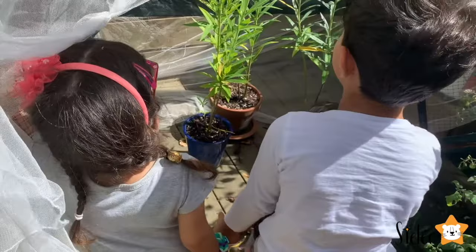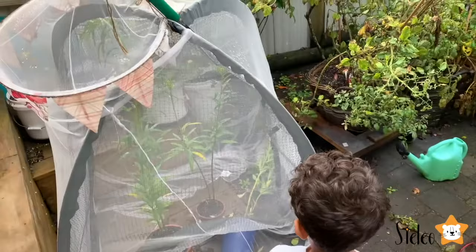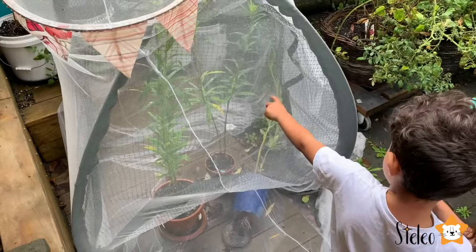I see one up there. The plant fell over and there's a caterpillar on it. Yes, there was a storm last night and we just found out that everything fell over. The plant with one of the caterpillars fell over, so we need to rescue them. Mama, look, a big caterpillar! Yeah, oh my goodness, the caterpillar is very big.